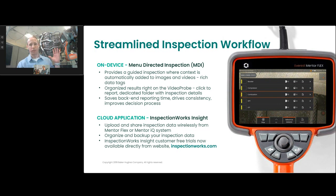Starting with menu-directed inspection, we call it MDI for short. This is software that lives on the borescope. It's an on-device software. Through your inspection, it's going to give you a menu tree on your screen and lead you to where you are in the engine. So if you look at the scope there, you see some menus. First you tell the borescope where in the engine, or whatever asset you're inspecting, you are, and it's going to automatically tag that image with a context-sensitive tag.